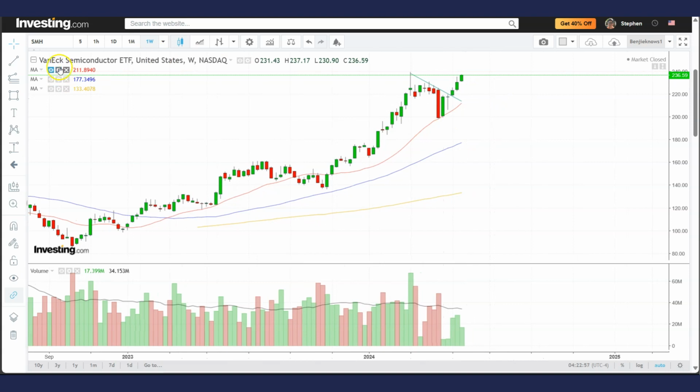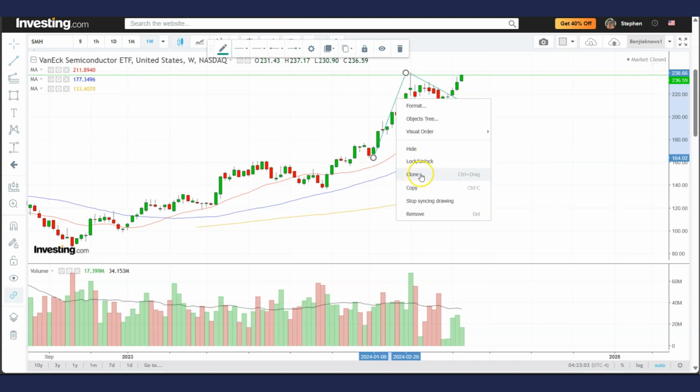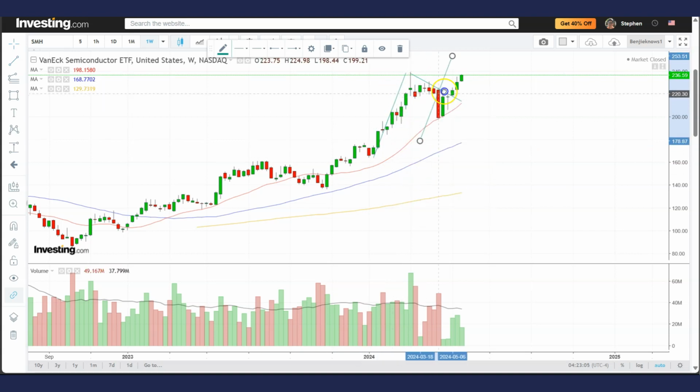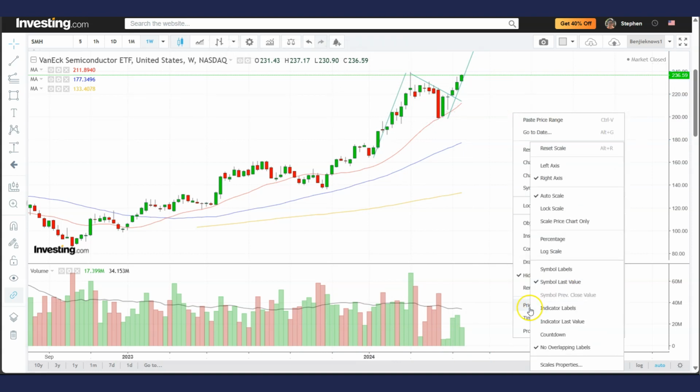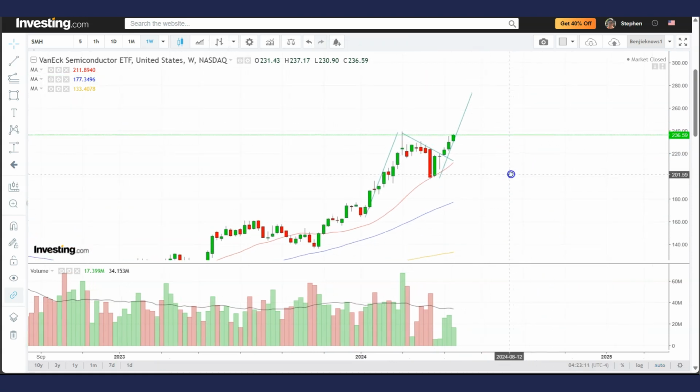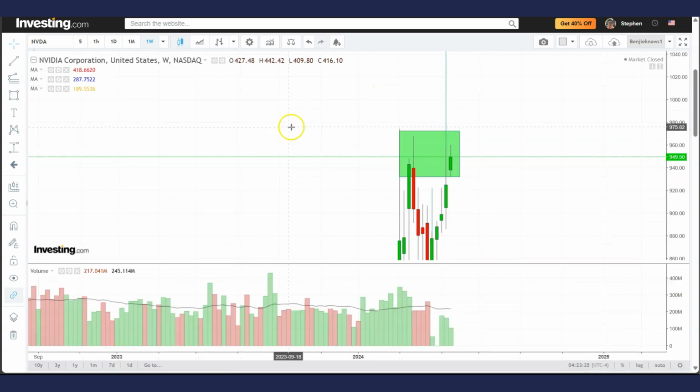So if we take a measured move target, say from here to here, measured move targets are very aggressive targets, but because of the power of Nvidia, which will propel the semiconductor sector higher, the aggressive target for SMH should be 272. Currently it is at 236. All right, let's go back to Nvidia.